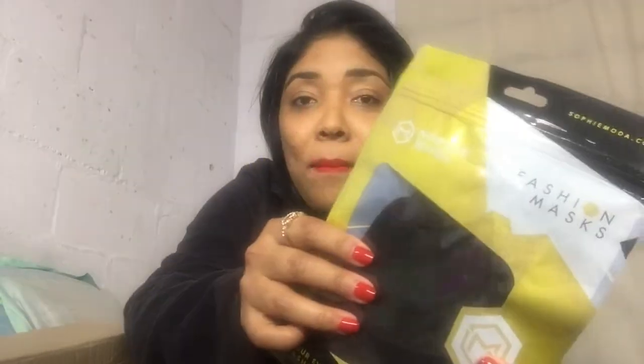I got me some masks. I think I can put the box down now. I got me some masks. Sophie Mode fashion mask. I would love to read this to you. Non-medical mask. So I'm going to put a picture here of how my skin looked before COVID. I just want to take a moment and say thank you to COVID-19 for messing up my whole face. I'm actually going to take a picture on this side of how my face looks now, and how my face looked before we started wearing stupid face masks.